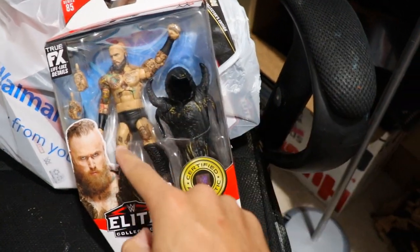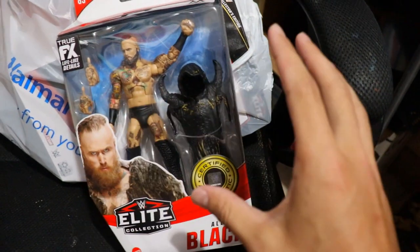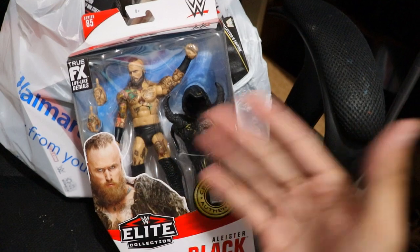but I'm always open for fix-ups and customs. Really wish it was the Chase variant Aleister Black with the white knee pad or the white slash and the white design on the back. Maybe I can come by one of those one day, but really excited to pick up the Aleister Black figure.